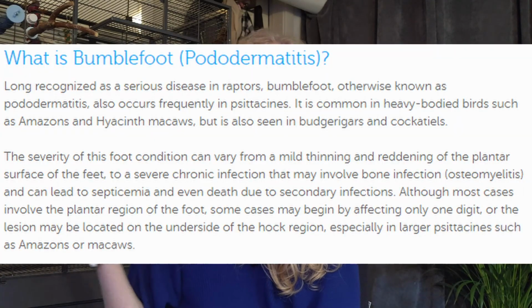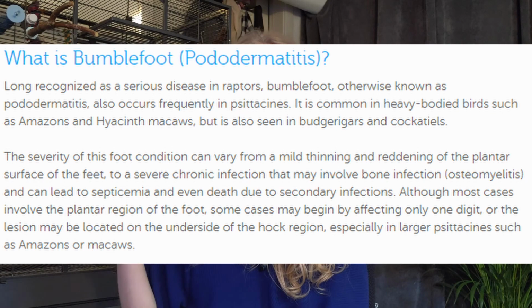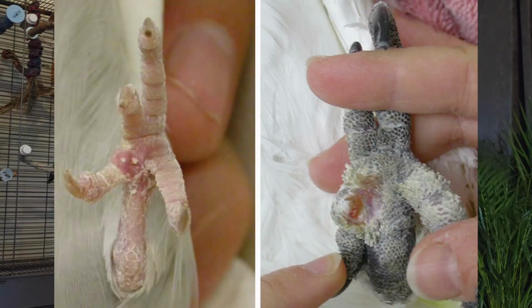Which basically, if you imagine it, you can see your bird have the exact same grip motion at all times. And this can cause something called bumblefoot, which is basically sores on your bird's feet. So keep an eye out for that if you are using dowel perches a lot, or the same texture perch.